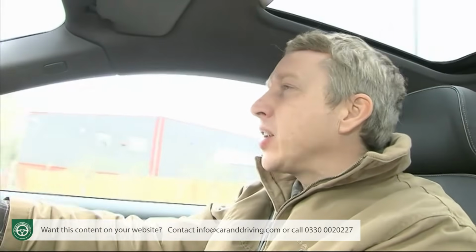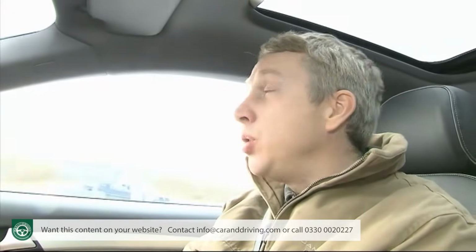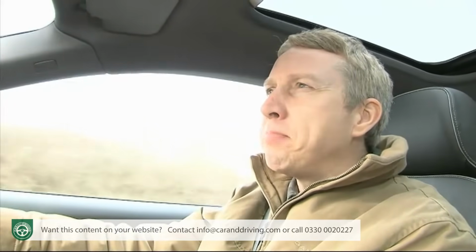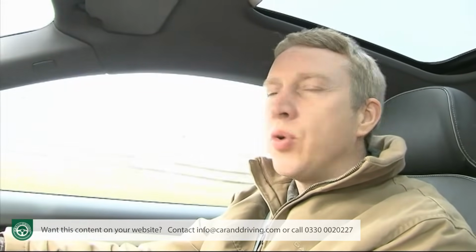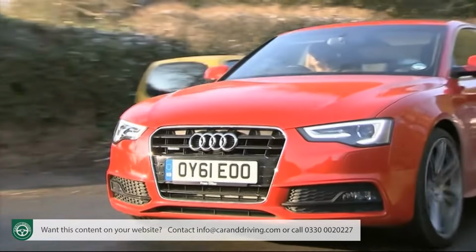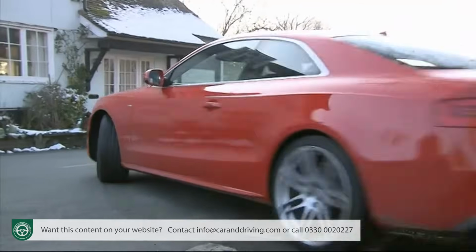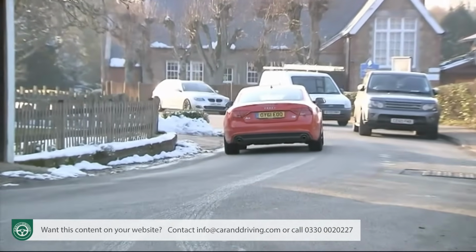Now, you'll need the standard 177 PS version though if you want the option of Quattro 4-wheel drive. But if you do choose that, then bear in mind that your running costs are going to take a bit of a hit. The combined cycle fuel figure falls to 55.4 and the CO2 return deteriorates to 134 grams per kilometre. That's actually worse than you can expect from the 204 PS 2-wheel drive version of the 3-litre TDI diesel, which rather creditably manages 57.6 miles to the gallon on the combined cycle and 129 grams per kilometre of CO2.